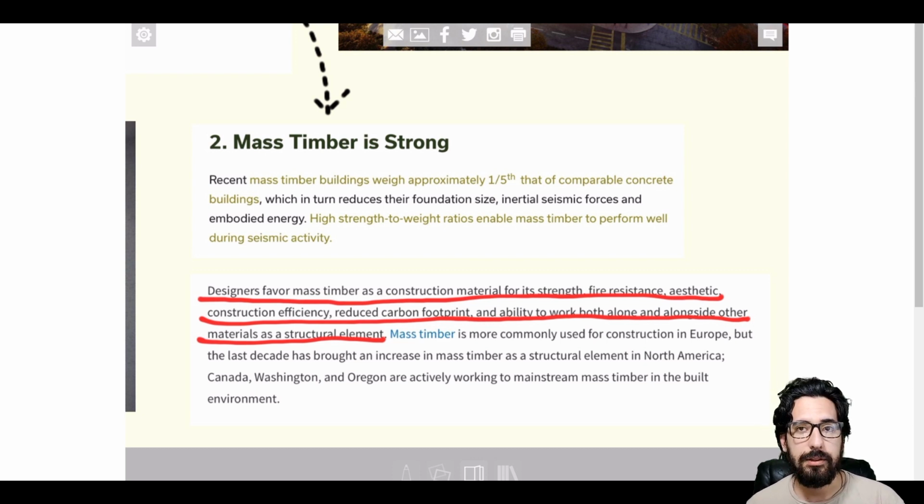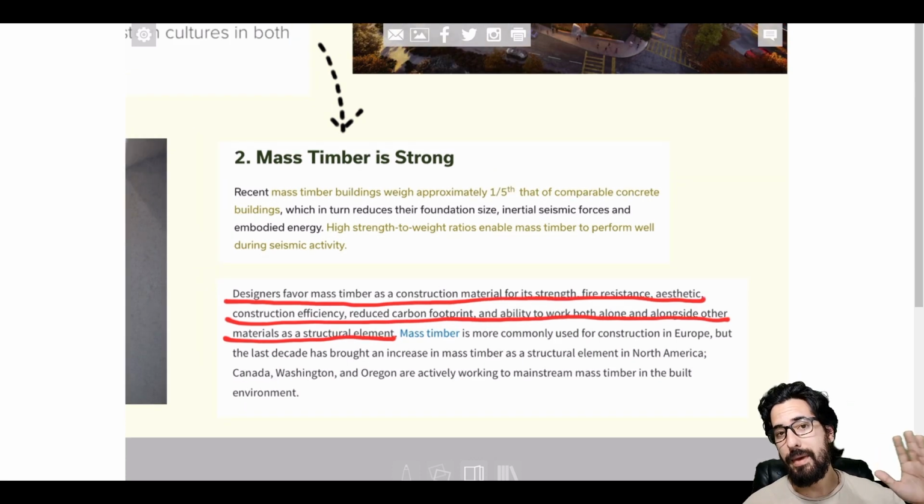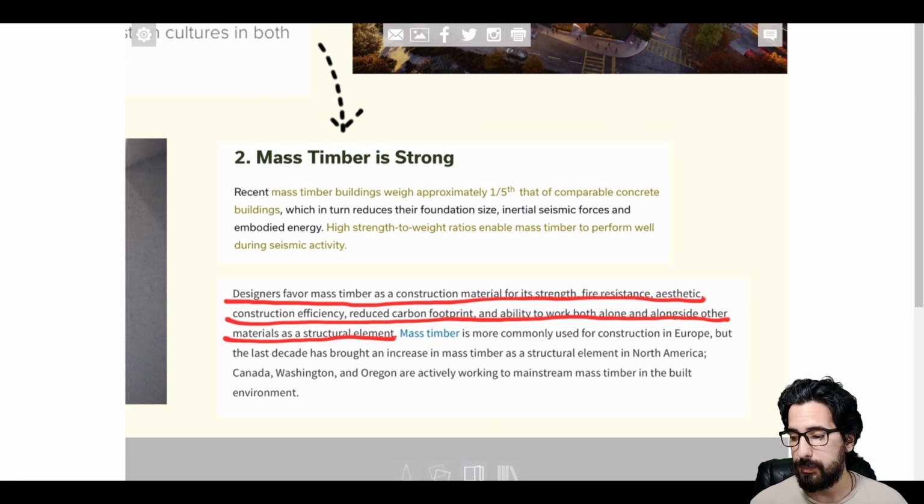And not only is it easier, but it consumes less energy to be able to harvest or to create mass timber than other popular building materials out there. Now, the reason that many designers prefer mass timber is because of its strength, its fire resistance, aesthetic, construction efficiency, reduced carbon footprint, and the ability to work alone or alongside as the main structure of the building.